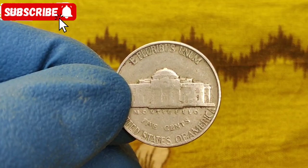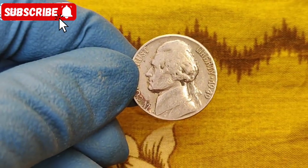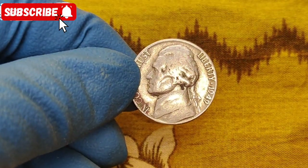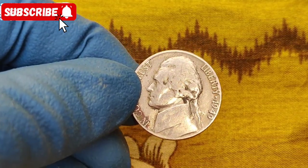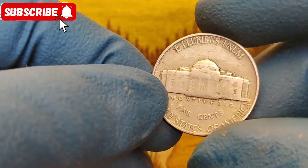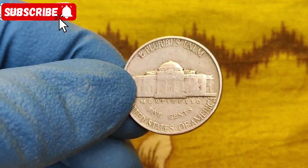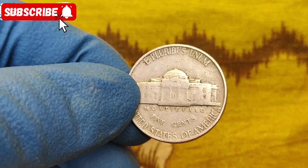The brown toning on its obverse side isn't dirt or corrosion. It's oxidation perfection, nature's own fingerprint, sculpted over 75 years. That natural toning, soft, smooth, and even, is what transforms this 1949 nickel into an art piece rather than just an old coin. Let's step back to 1949.